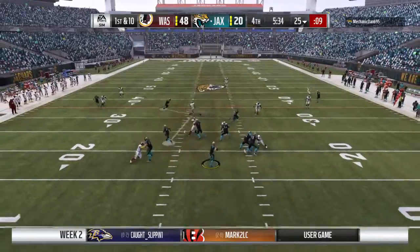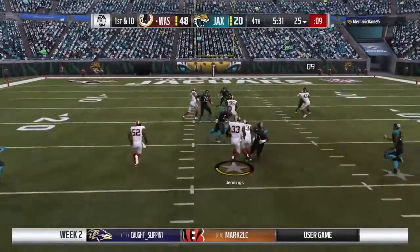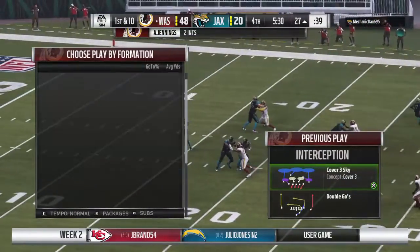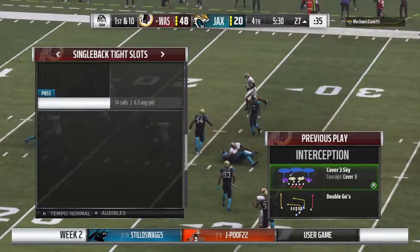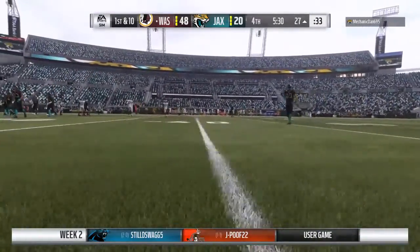On first down, Garoppolo. And my goodness, another interception. Picked off near the 32. And he's able to get it back to right around the 27. Just a little bit of a rough stretch. 6 interceptions now in these last 2 weeks combined.